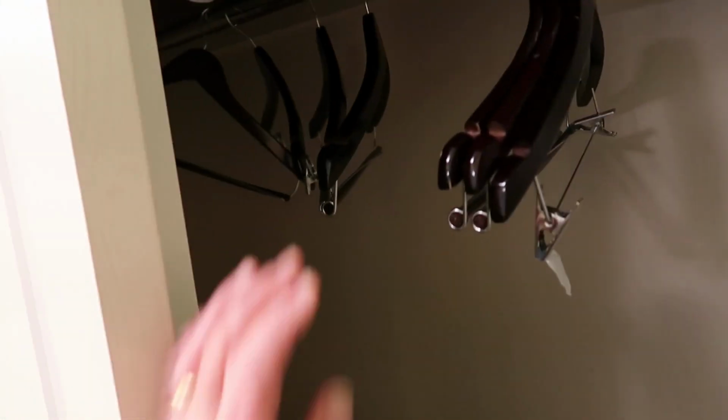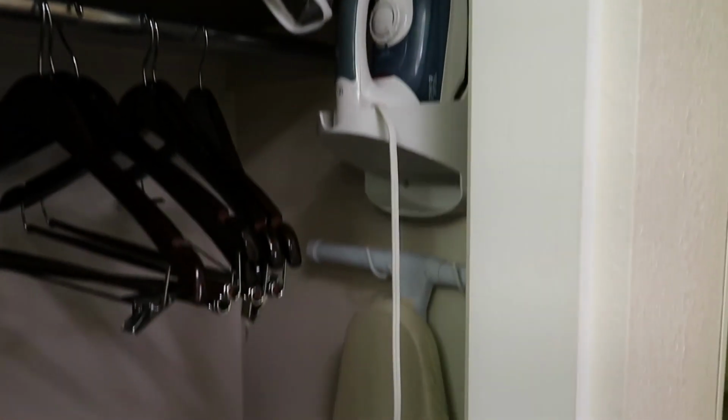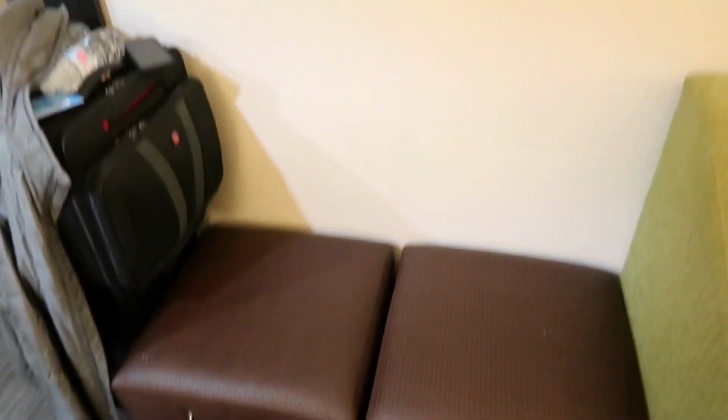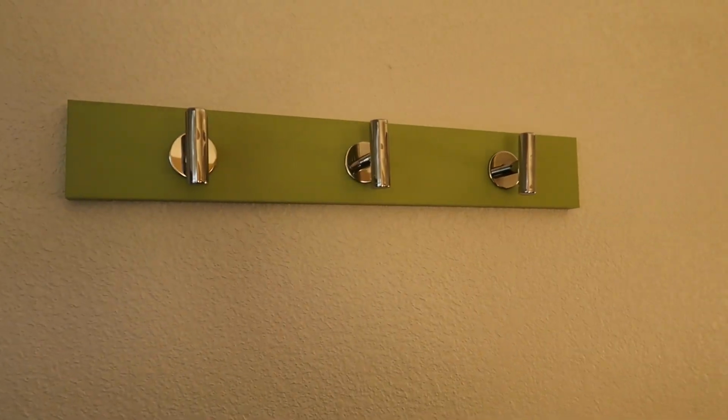And the last thing is our closet. Closet has 1, 2, 3, 4, 5, 6, 7 hangers. Looks like, what is that, a pillow? Kind of tricky to get in this. This door is only about 18 inches wide. We have our iron, our ironing board, and no luggage stand. I suppose we could use these as our luggage stand. These things are going to have to pull a lot of extra duty. Oh, and by the way, kind of nice, right above those are some wall hooks.